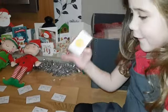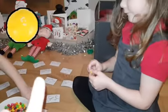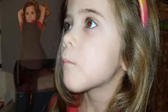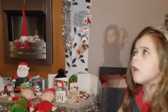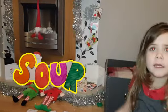She's going to choose a card. She's got a yellow one. Put it back. So choose a yellow. Hang on a minute. Before you eat it, do you think it's going to be sweet or sour? Sweet. I mean sour. You think sour? Let's see. Just put it back. Was it yummy or was it sour like a lemon? It tastes like sour and sweet. Bing!